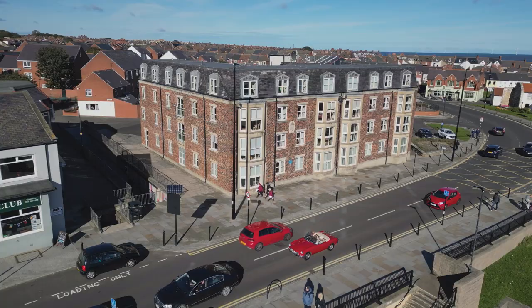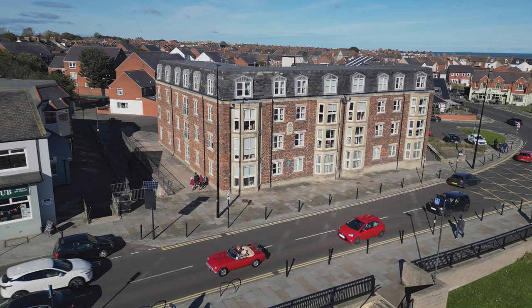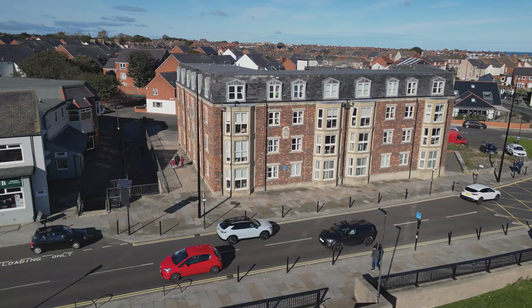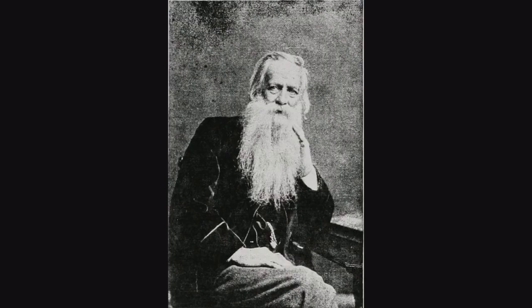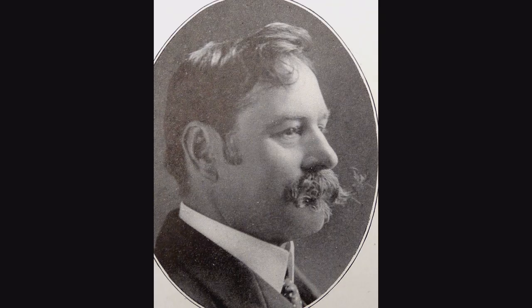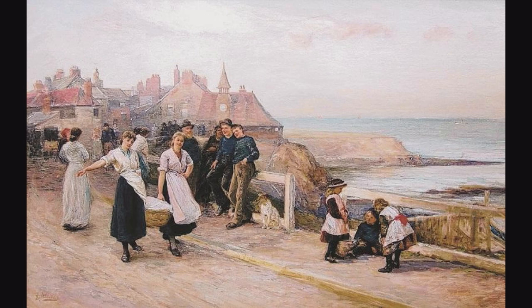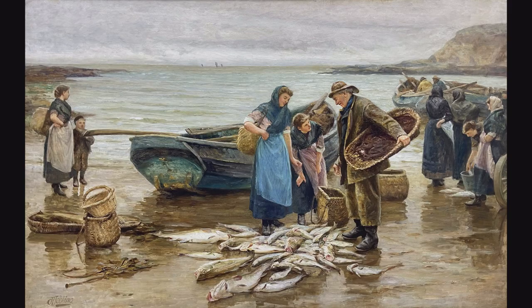The Bay Hotel is no longer there either. Today, an apartment block stands on the site called Winslow Court, after the artist. Henry Emerson, Robert Jobling and Ralph Headley were just some of the other prominent artists in the group.